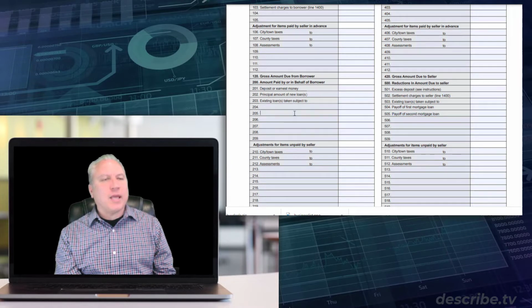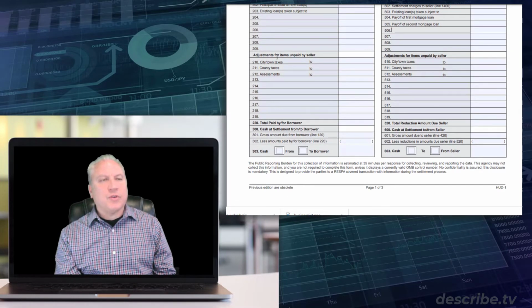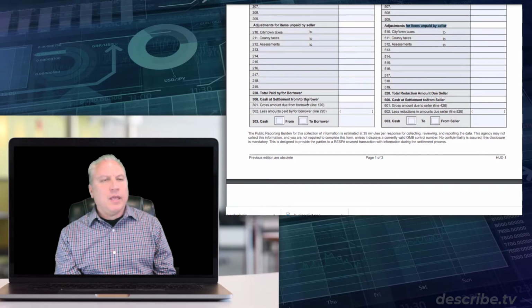If there's a second mortgage, they're going to have that on here as well. You notice there's other blank lines in case there's other amounts due from borrower or amounts you have to take off from the seller. It could be that in some cases there have been recent repairs done on the house. Maybe a contractor put on a $20,000 roof that's not paid for yet. That has to come out of proceeds. Here's more adjustments for taxes unpaid by seller, prorations, and the total paid by borrower goes here, and then the cash at settlement from the borrower is the difference.